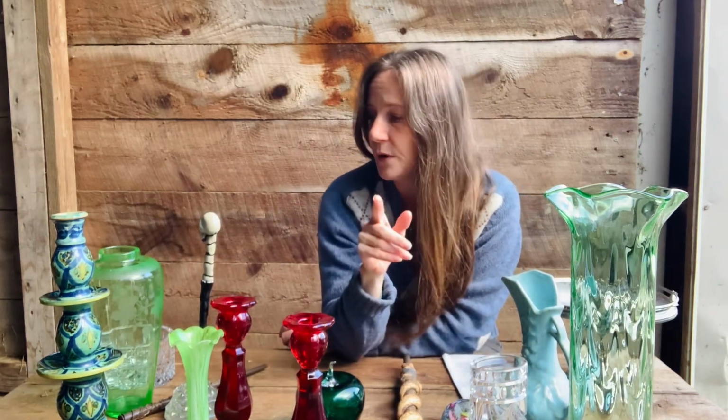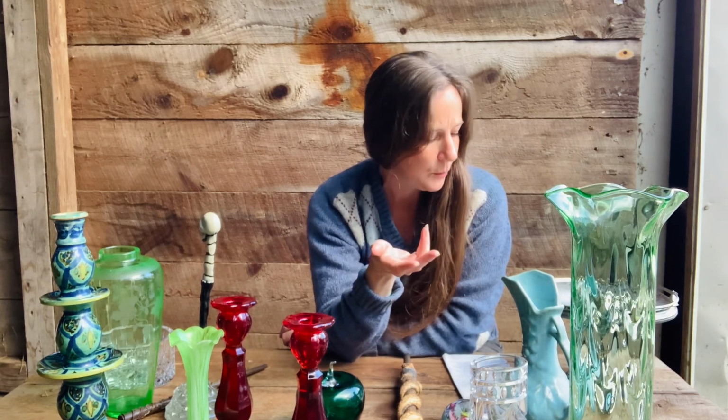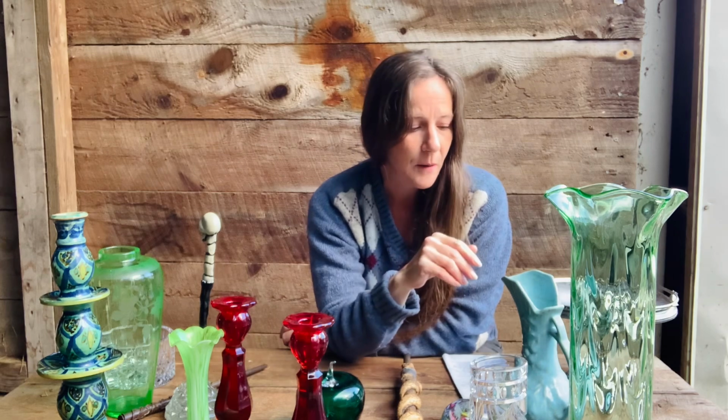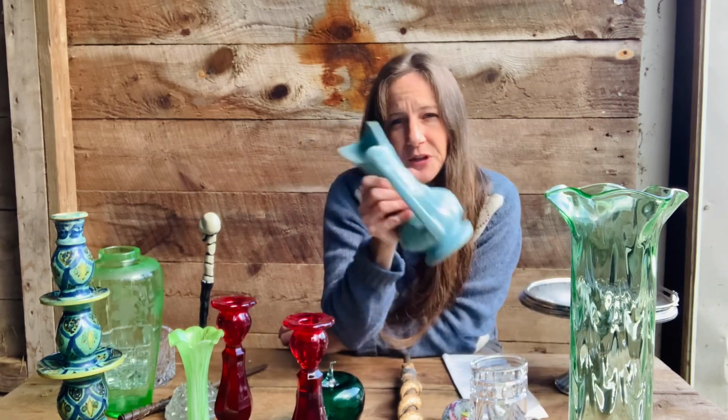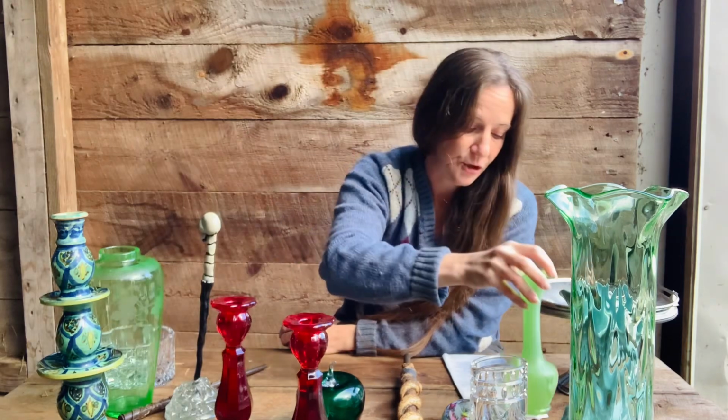So to go over, at the thrift store, I spent, I think it was $12, $14. And like I said, I'll list this for 15. So at least from the thrift store, I'll be up $1. That should go towards the ticket.